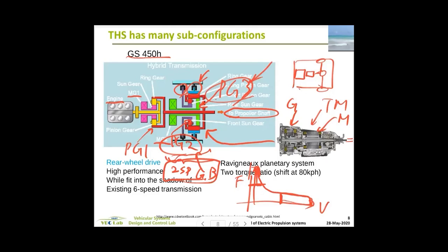The only difference is the CVT part, ECVT part, which is this part, right? But this part is just any conventional transmission, okay?